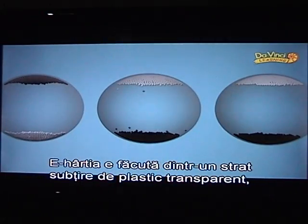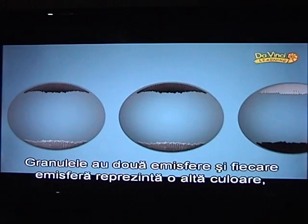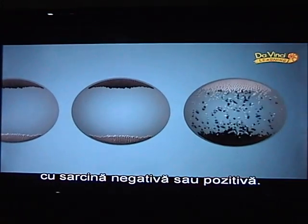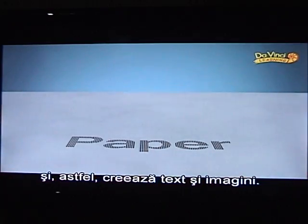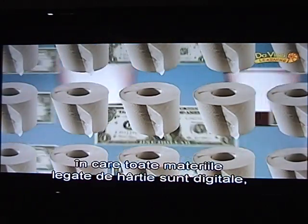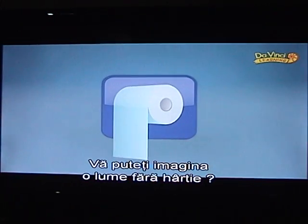E-paper is made of a thin layer of transparent plastic with microscopic beads. The beads have 2 hemispheres, and each hemisphere represents a different color, with a negative or positive charge. When electricity is applied, the beads in the sheet move and thus create text and images. Does this mean we're looking at a paperless future, where all matter related to paper is digital, available only in a virtual world? Can you imagine a world without paper?